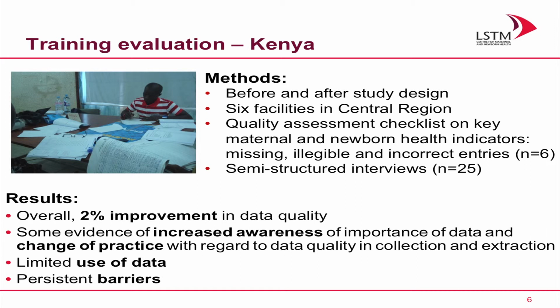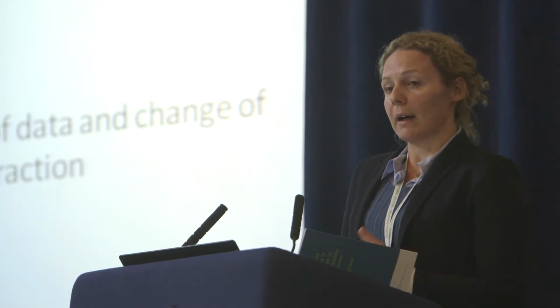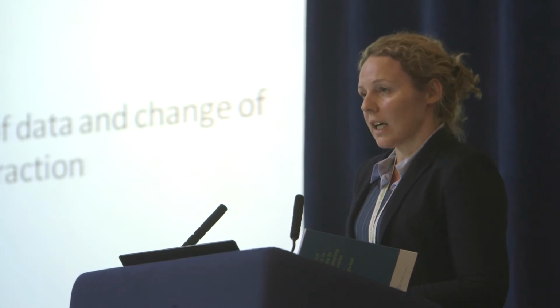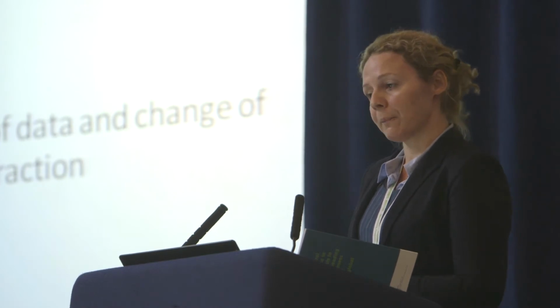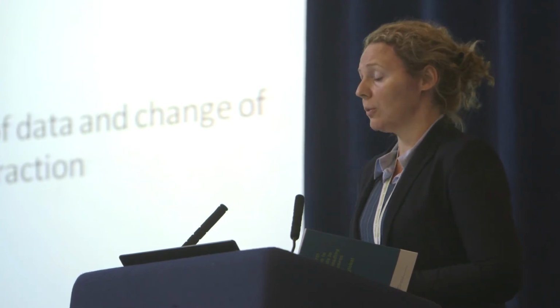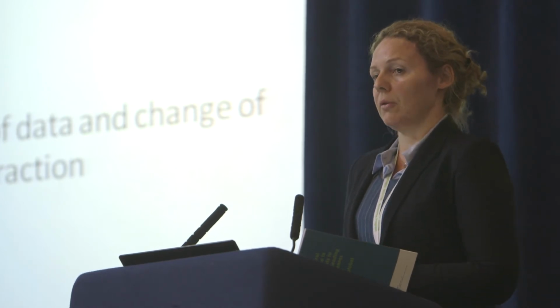However, that's not universally distributed across the facilities. There are some facilities which seem to be doing very well. There are others where maybe the progress is not as fast, which serves as a good case study for then exploring what are the factors that help make the change happen. There is some evidence of increased awareness of importance of data. So there are now teams in some of the facilities which actually make sure that they check the quality of the data, they discuss data in their meetings, and try to ensure that both the actual collection but also extraction is better supervised.